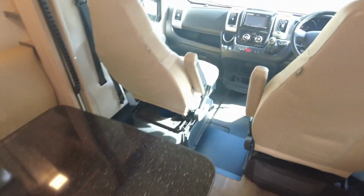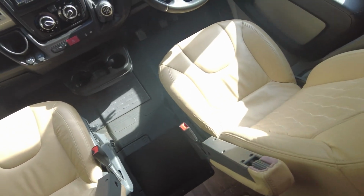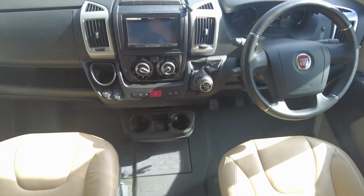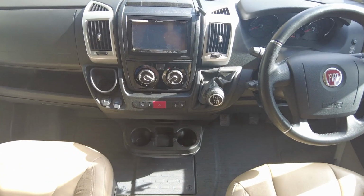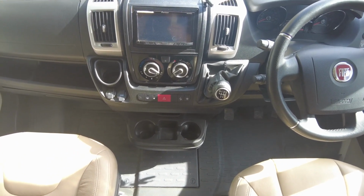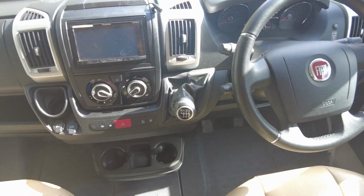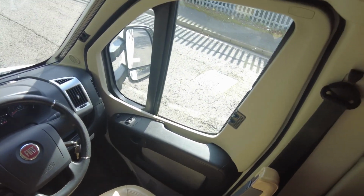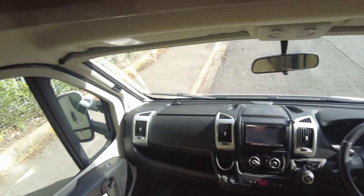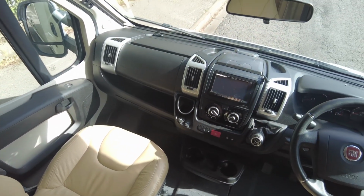We'll start off at the front. As you can see, it's got the tan leather, which is in great condition. Front two seats do swivel. On your head unit, you've got Bluetooth and DAB. Comes with cab aircon, you've got your hill descent control, and your traction control plus there. Six-speed manual with cruise control. You've got electric windows, electric mirrors, and your cab blinds all around. Reversing camera comes up on the centre console.